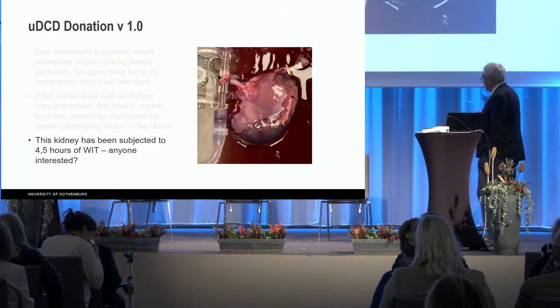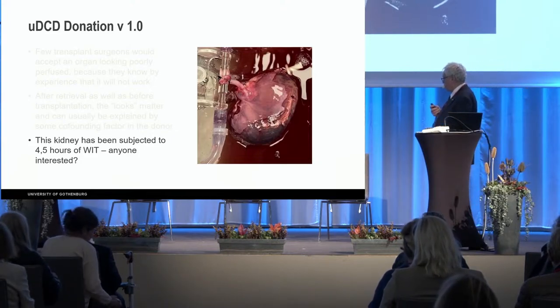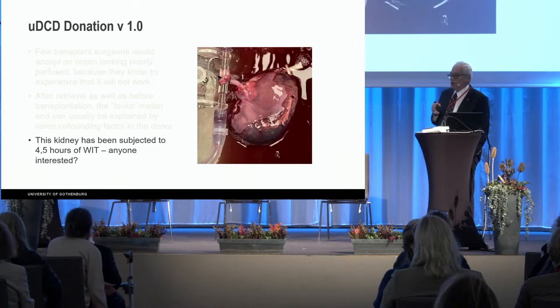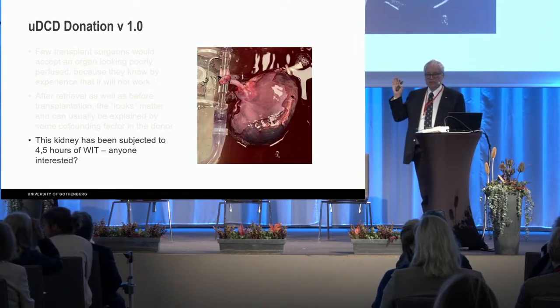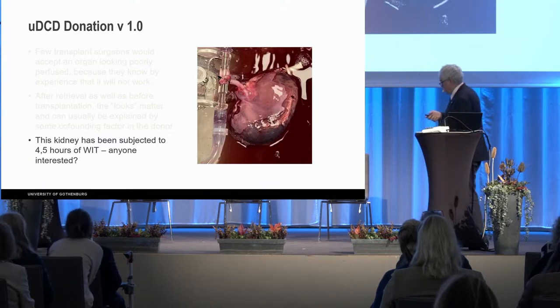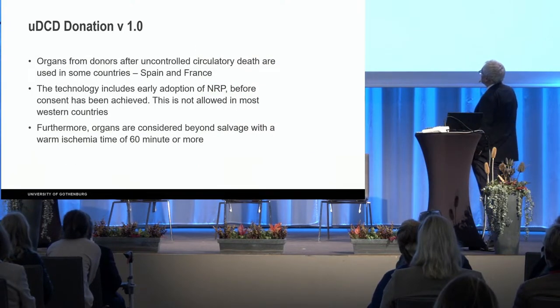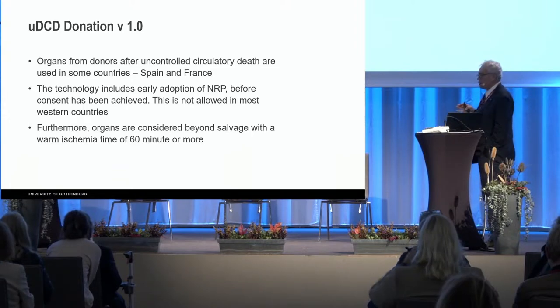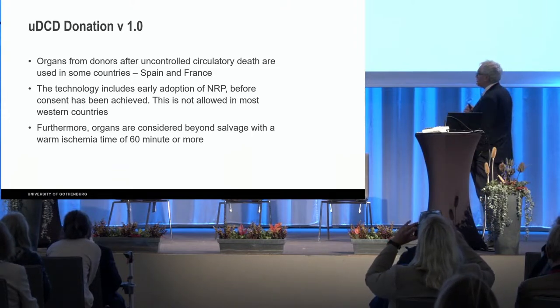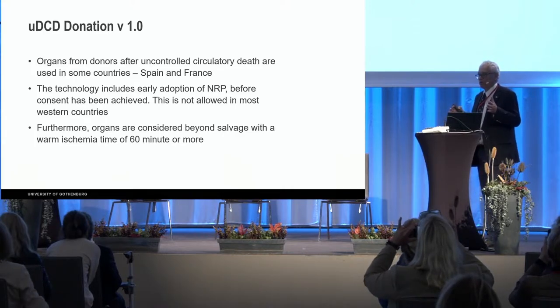So this is a kidney that has been subject to 4.5 hours of warm ischemia. Anybody interested in transplanting this kidney? No. Me neither. So, as I said, there are countries that take care of organs, but not 4.5 hours warm ischemia time donors, obviously.